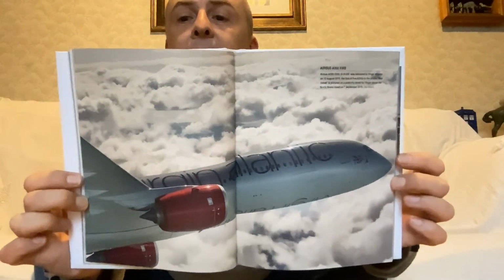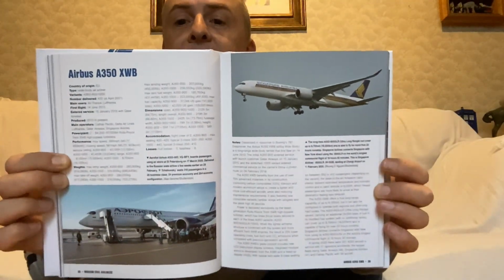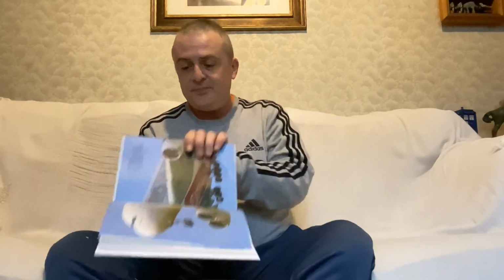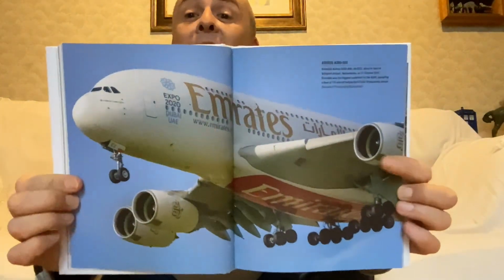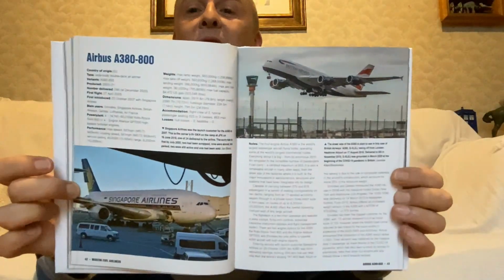Who is that? It's Suriname. Right. And there is a Virgin A350. White Aeroflot rather than the silver one, and there is Singapore. They have the most A350s. They've got 62. And they have got the most A380s. It's well over 100, 116 or something. And I've flown them and they're fantastic. See, Singapore and BA.